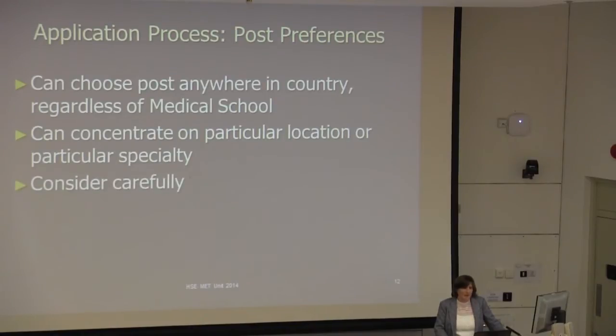I will say to consider carefully, if there's something that you specifically do not want, don't put it down on your list, because every year we do get people saying, I'm after getting this post, I don't want this post, but it was actually on your top 50. And once you get a post, that's it. There's no second round of offers.